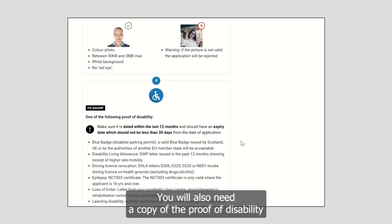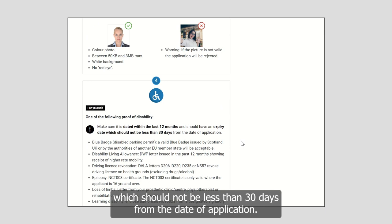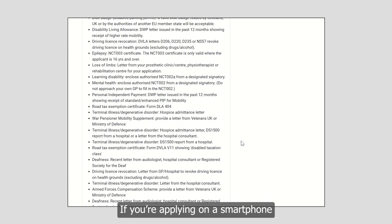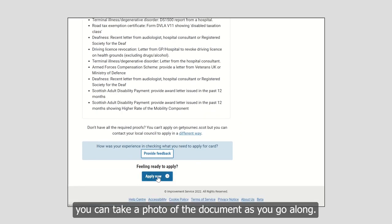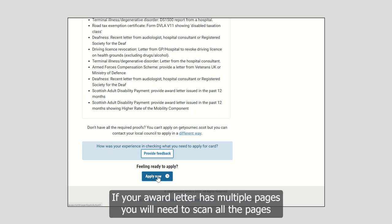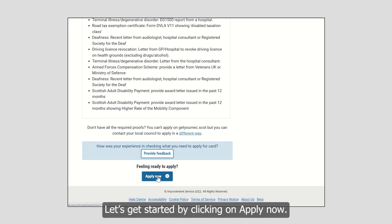You will also need a copy of the proof of disability, which is dated within the last 12 months, and it shows the expiry date, which should not be less than 30 days from the date of application. If you're applying on a smartphone, you can take a photo of the document as you go along. If you're using a laptop, you'll need to scan or have files of the document to upload. If your award letter has multiple pages, you'll need to scan all the pages as a single PDF so we can see your name, award date and expiry date.